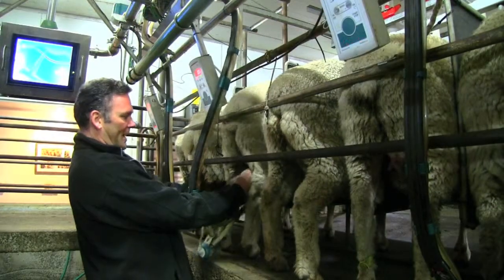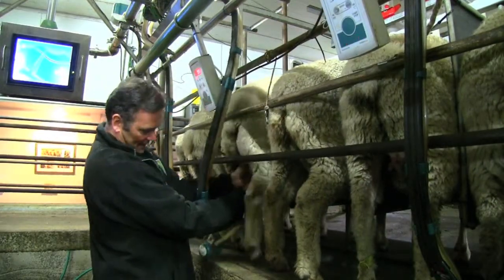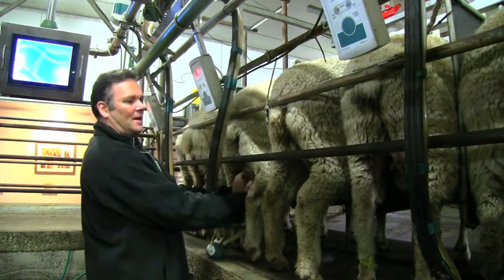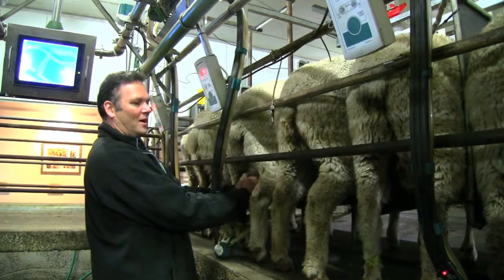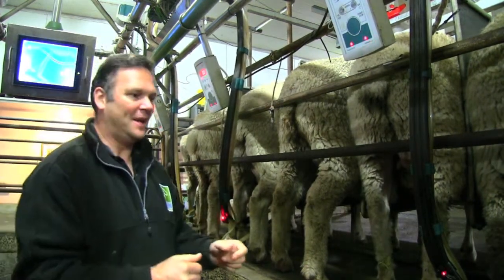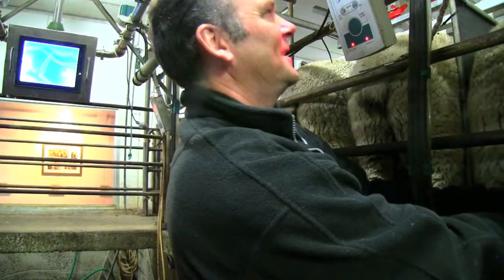The ewes are quite comfortable in the dairy. They don't get too fussed about being milked. Some of them, certainly after they've been in a little while, actually squat down. So as soon as they sense that you're about to hook them up, you actually can see them squat down, which is quite funny.